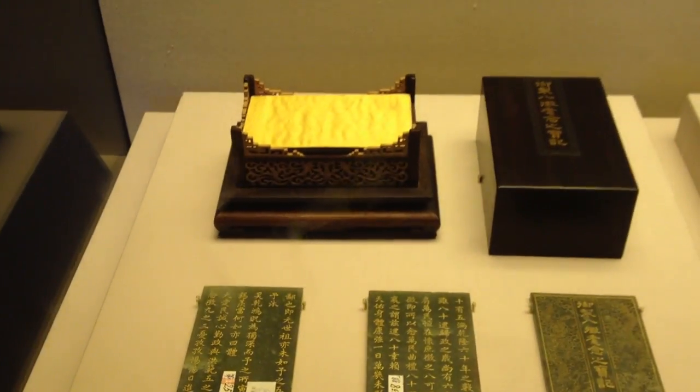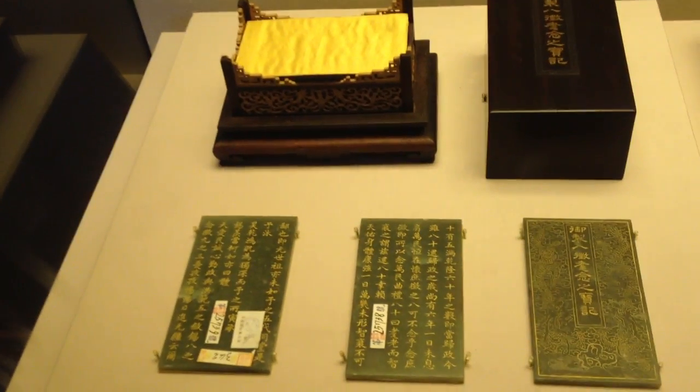So that's who they named the city of Chongqing after, huh? Maybe. Green Jade album inscribed with inscription, record of seal made by imperial order.